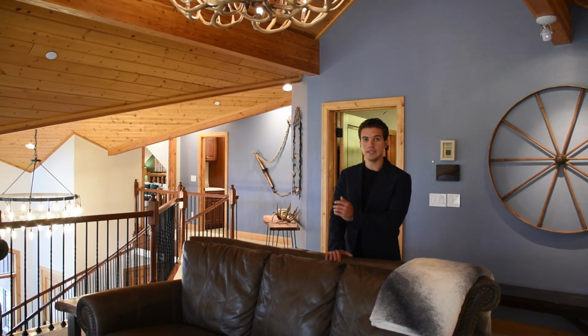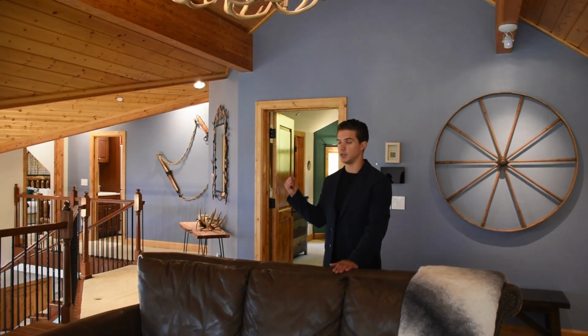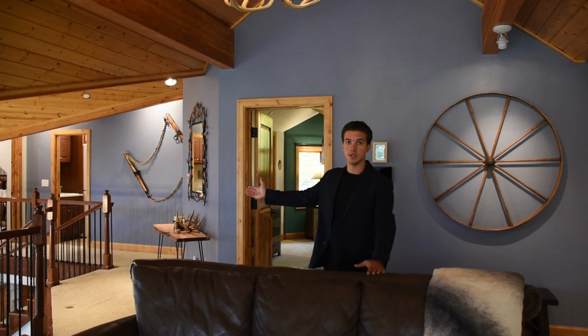So we are now in the upstairs loft of the home. And as you notice behind me, we have a suite. To the right of me, we have a suite. And to the left of me, we have a suite. So we have all or most of the living space up here just off of the loft. So let's check out the rest of these en-suites.